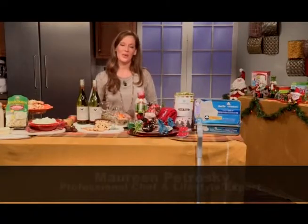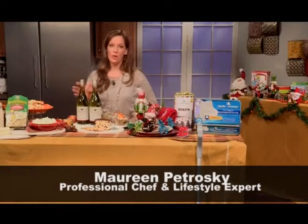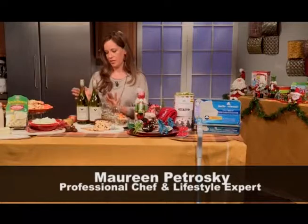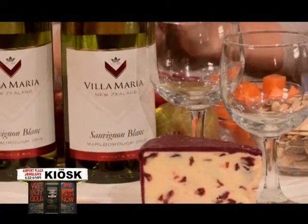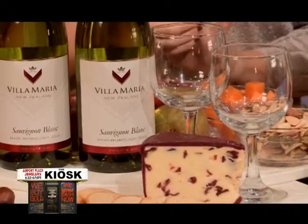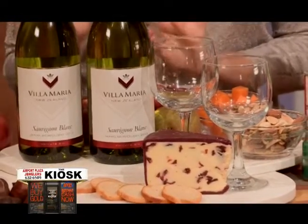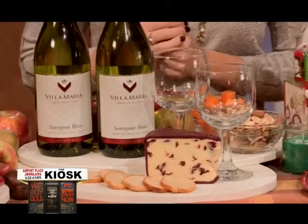All right. Now, how can you make sure there's something to drink for everyone? Well, that is a great question because we did talk about the wines, you know, having something versatile for wine. I love to have a white wine that will go with everything. So this is a New Zealand Sauvignon Blanc. It's about $15 a bottle. It's the Villa Maria family estate, and they have been making wine for over half a century, and their reputation precedes them, but at $15 a bottle, it's a great value. So that's a nice wine that will go with lots of different dishes around the holiday season.